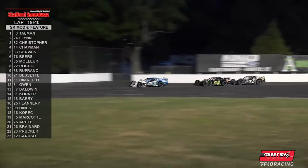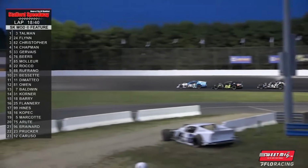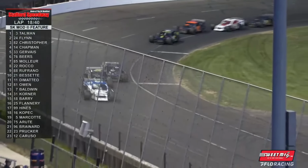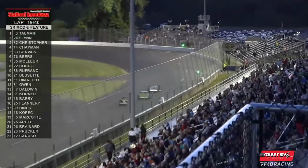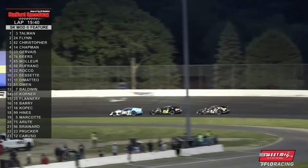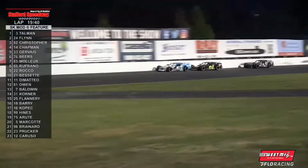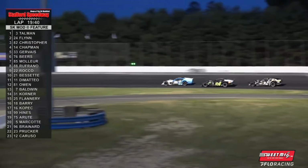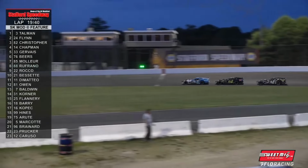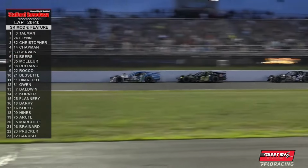Let's go back up front. Now, Austin Beers gets a 2nd win. He's all over Michael Jervis, the bid for position number 5. And we got a bid for position number 2. Mike Christopher Jr. is fast. He's right on Flynn's back bumper while Flynn is tailgating Talman into 3. The top 3 are nose to tail. Flynn pulled right up to the 3-car of Talman down the backstretch, gave him a bump, doesn't make a move yet. Halfway, 20 down, 20 to go, and the top 3 are all together.